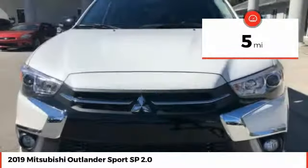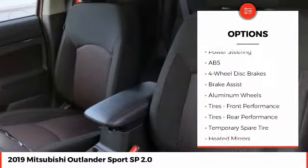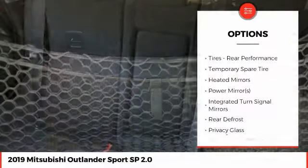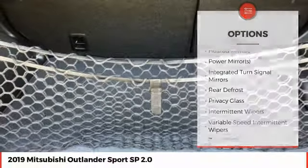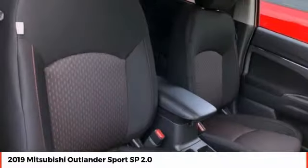Here are some of this vehicle's great options: backup camera, steering wheel audio controls, keyless entry, traction control, stability control, anti-lock braking system, leather-wrapped steering wheel, Bluetooth, driver airbag, adjustable steering wheel.